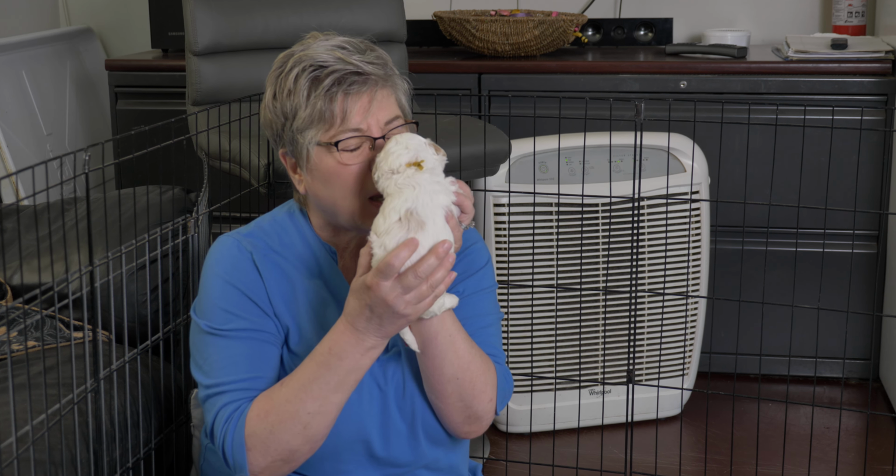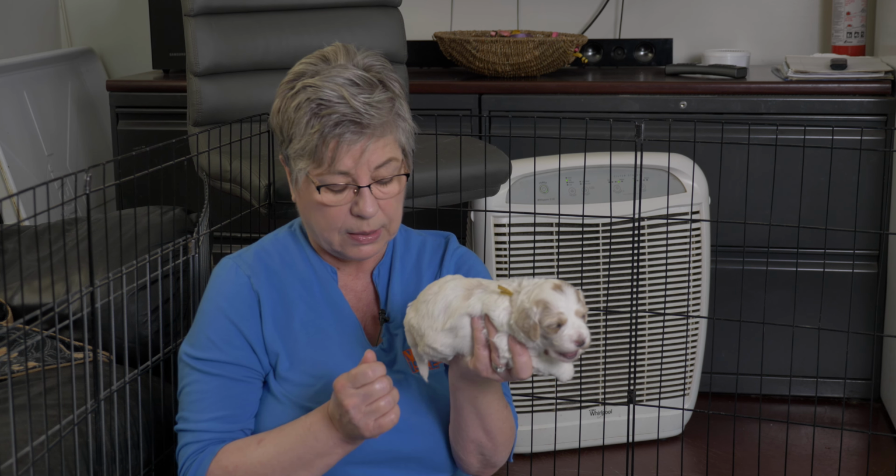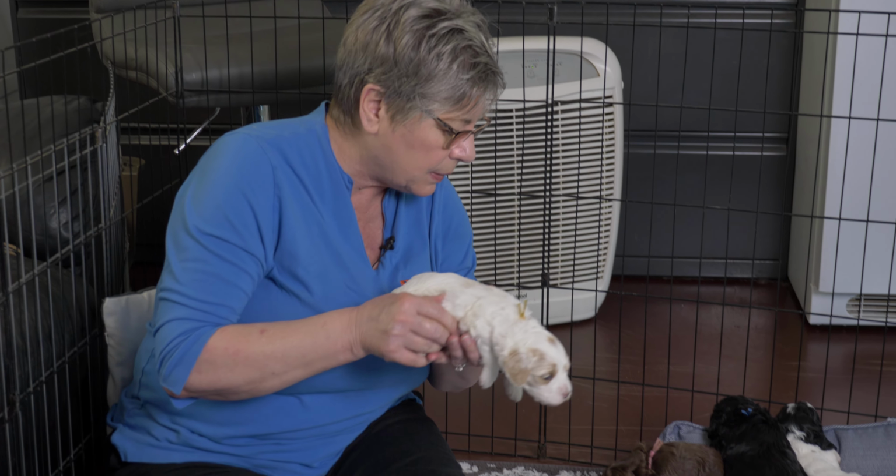Her apricot spot on her back is starting to show up more and more, and by the time she goes home, that'll be even more visible. And like Redcaller, her tail is also solid white, no color on it. Oh my goodness, I woke you up and you're just so tired. Just a real sweet little girl, yellow collar girl is.